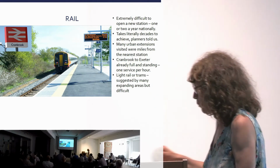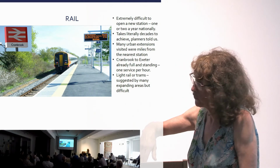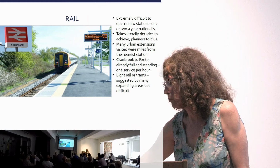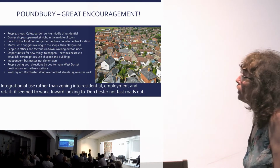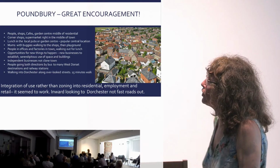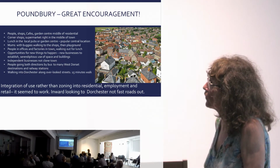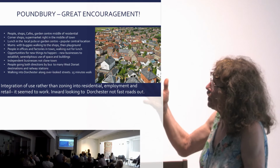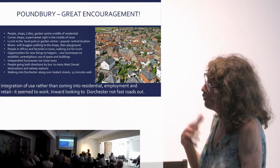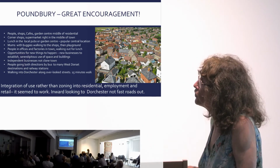Cranbrook is a case in point. And most of these urban extensions are nowhere near a station. Well, maybe a 45-minute walk. I suppose we were rather pleased to discover Poundbury. I know that the architecture is not to everyone's liking, but we didn't really look so much at that as the place. And it worked. We did see, well, most places were completely devoid of people. Poundbury wasn't.